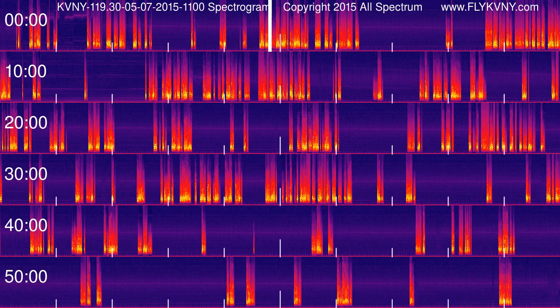Van Nuys Tower, Cessna 66215, ILS runway 16 right with Quebec. Cessna 66215, Van Nuys Tower, continue runway 16 right, traffic is in position. Cessna 215, we'll continue. Medivac 54 Delta Delta, runway 16 right, line up and wait, traffic is a Cessna on a 7 mile final.